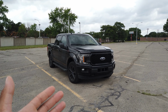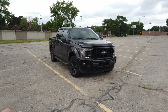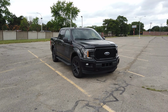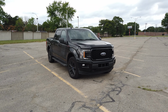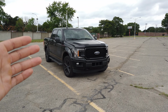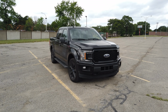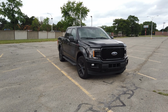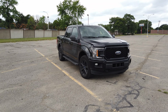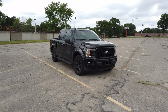It's your entry-level engine, essentially, that you can get in an F-150. There is an engine below it, but typically that engine is not ordered. That engine's not really available as much. But there is a non-turbocharged V6 option that is very hard to find. This is typically your entry-level engine for an F-150. Now, after that will be the 5.0, and then after that will be the 3.5. It checks every mark in the box.